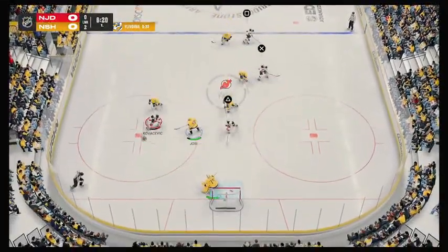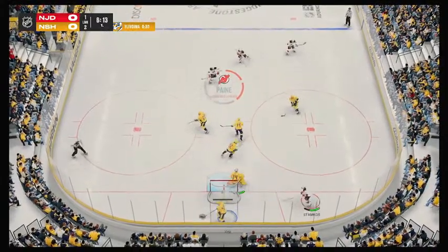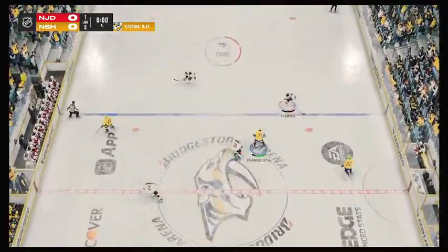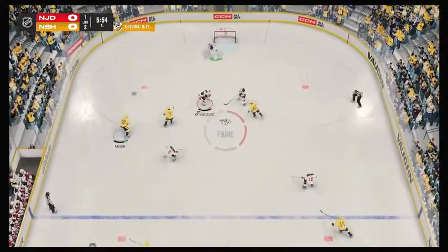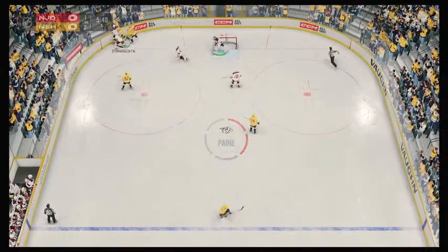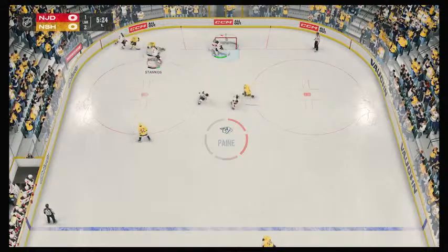Oh, great move to the side. Oh, he saved it! Oh, my goodness, what a stop! Oh, that's unbelievable, James. I have no idea how he got to that puck. It's some gymnastics at its finest. Play continues here, but this crowd's still buzzing after what we saw. What a stop that was.